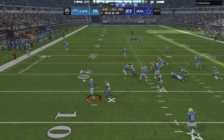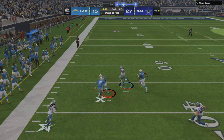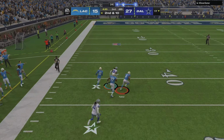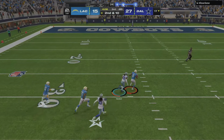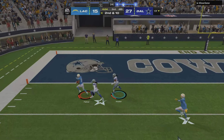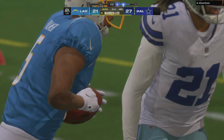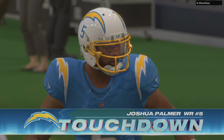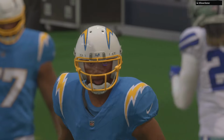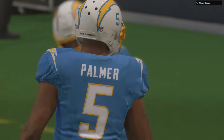Oh, design run for their wideout. Oh, he's got a little daylight. How about this? He's to the 10. And he takes it in for a Charger touchdown. Josh Palmer, 83 yards. And the Chargers have got it back to within a score.